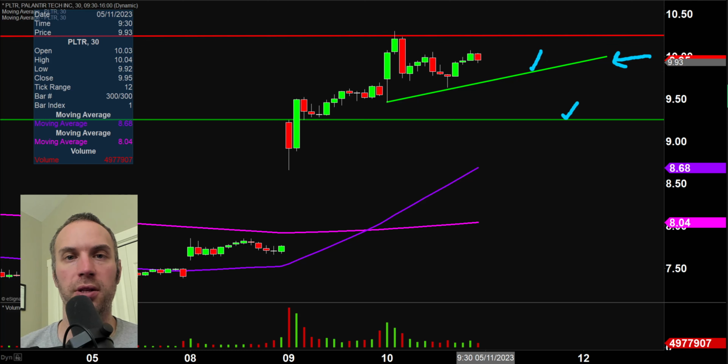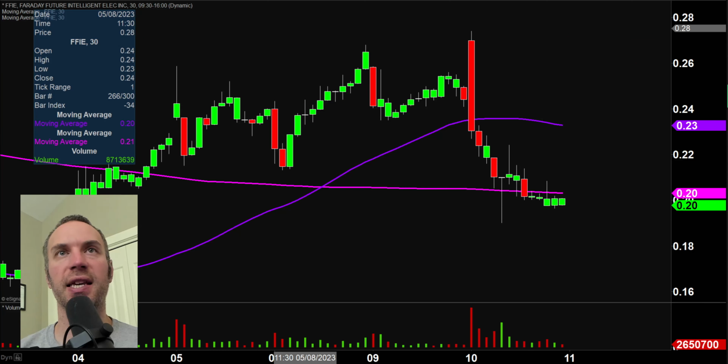Next, FFIE, nasty move today, and this is what we would call in the world of charts and trading a gap and trap, meaning the price closed right there on Tuesday, opened up right there, hence the gap up, and then after that has completely rolled back over. So a brutal move, especially to the people that were buying up around there.